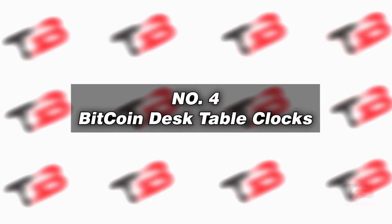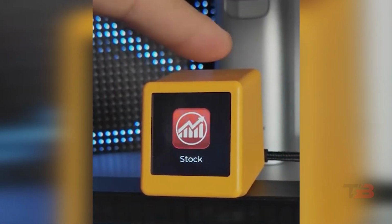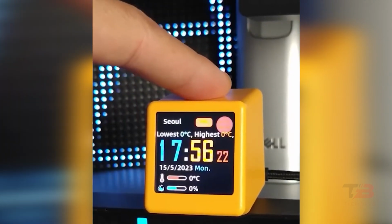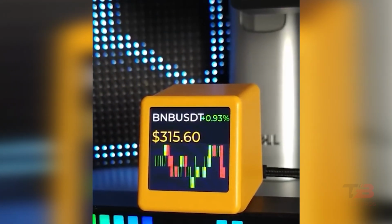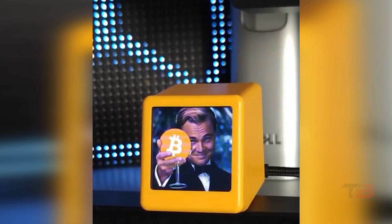Number 4. Bitcoin Desk Table Clocks. No more ads or bad news. This sleek clock delivers essential information with a touch of beauty. Connect it to Wi-Fi and you'll have the date, weather, and cryptocurrency prices at your fingertips, thanks to lightning-fast tracking. Get in on the crypto action in seconds with this compact powerhouse.